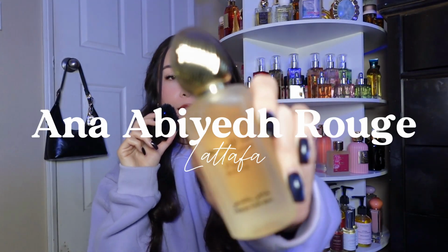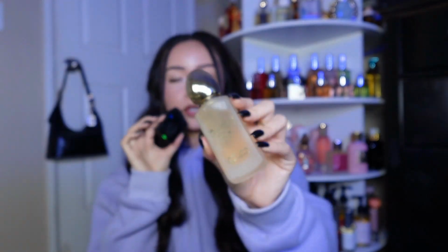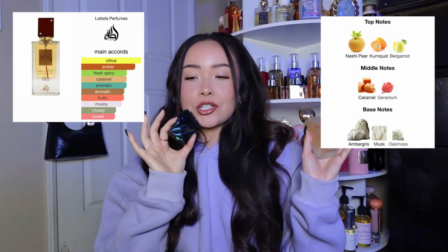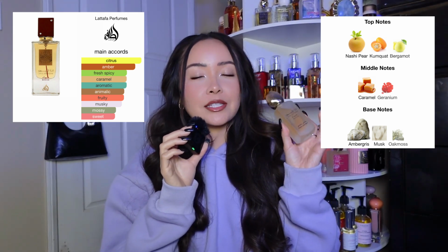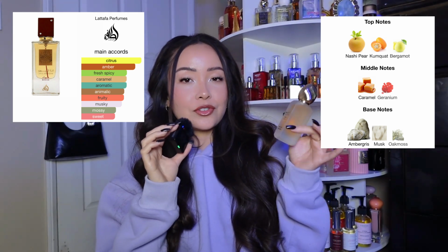I want to throw a hair mist into the mix as well. This one is Anna Abiyed Rouge by Lattafa. This one also came in a set with the fragrance and the deodorant. Unfortunately, my brother loved this scent so much that I gave him the fragrance. So I need to get me another one because this smells so fresh, a little bit sweet. It is a crowd-pleasing scent. As many of you know, this kind of carries that same DNA that Baccarat Rouge 540 has. But yeah, this is so good. And these hair mists will stay in your hair for days.